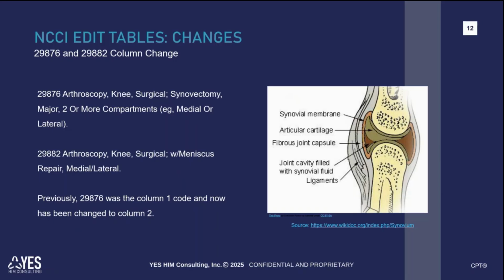So what happened this year is they actually switched it. So now 29882 is going to be the column 1 code. And that is your arthroscopic knee surgery with meniscus repair, medial and lateral. And now they're saying the 29876 code should be the column 2 code, which your encoders will now switch and tell you to add your appropriate modifier to the 29876 code, which is your synovectomy code.